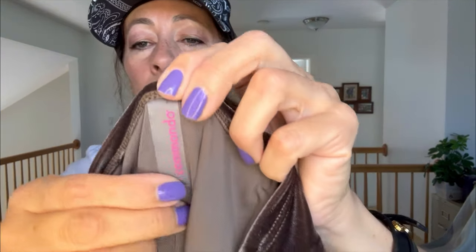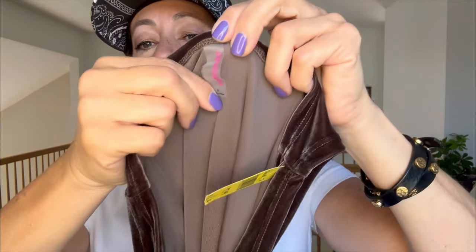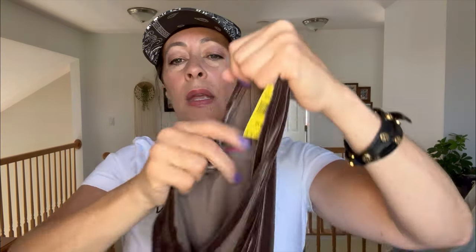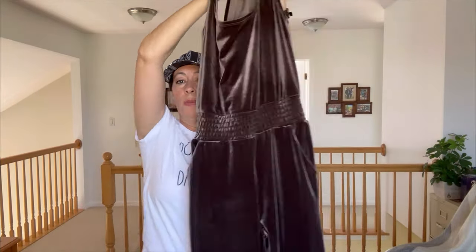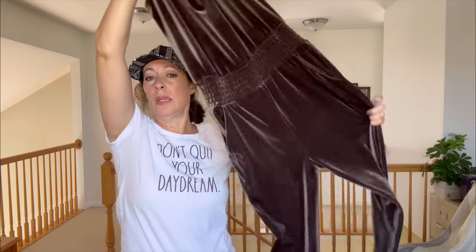This one is a really cute jumpsuit. It is by the brand Commando. Never heard of it before. And it is a size small. It was a yellow tag, so that was half price. So after my discount, I paid $2.99 for this brown velvet jumpsuit. It's sleeveless, has pockets, super, super nice.